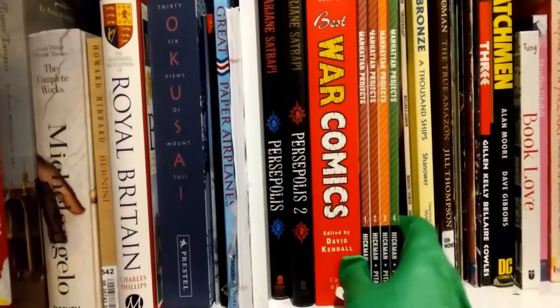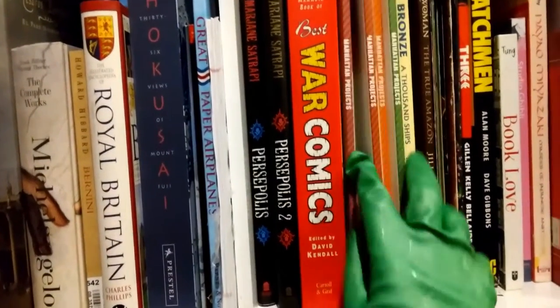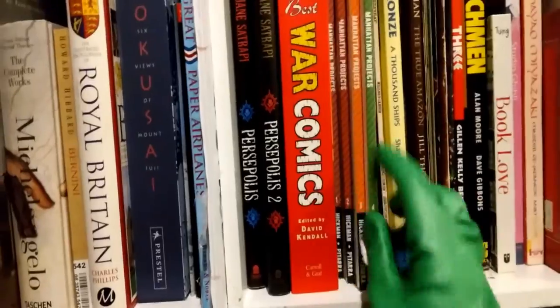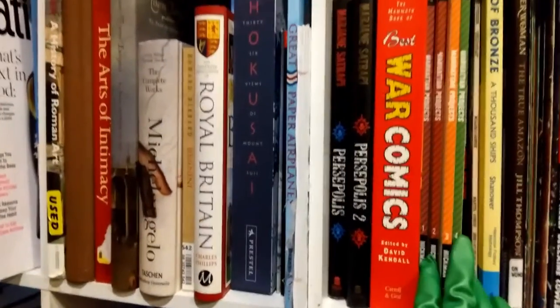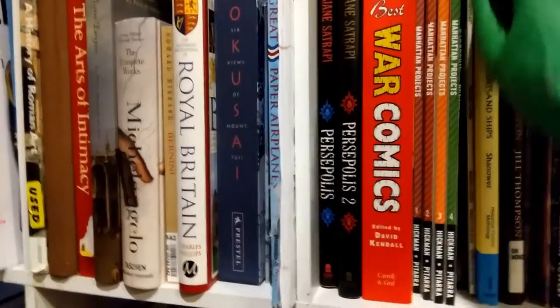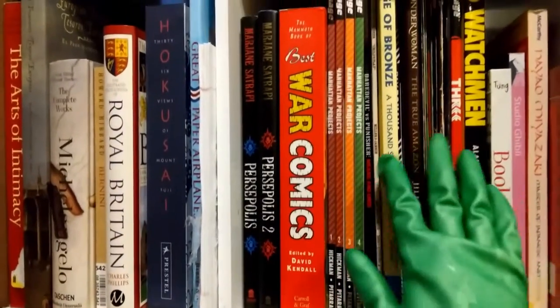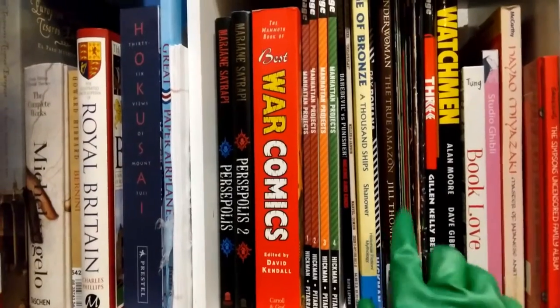Speaking of gifts, The Manhattan Projects by Hickman and also Pitarra. But this is about the A-bomb development during World War II, but it's in a fantasy sci-fi setting kind of thing. It gets so weird. Love this series. Love it, love it. There's a lot of other stuff in here, like, you can kind of pause and look at them. I got some Wonder Woman stuff that I'm loaning out right now.